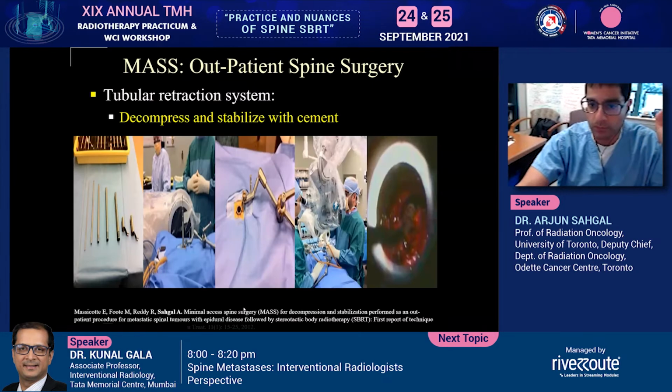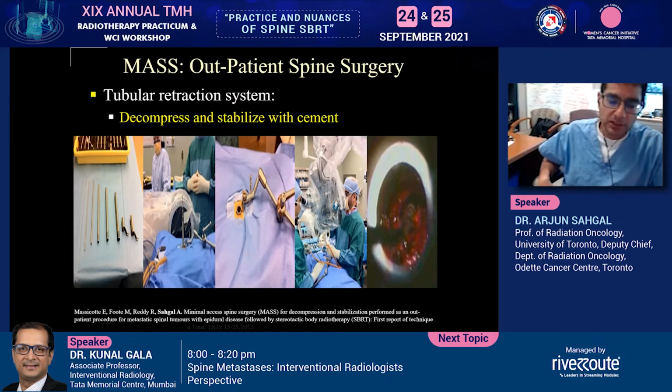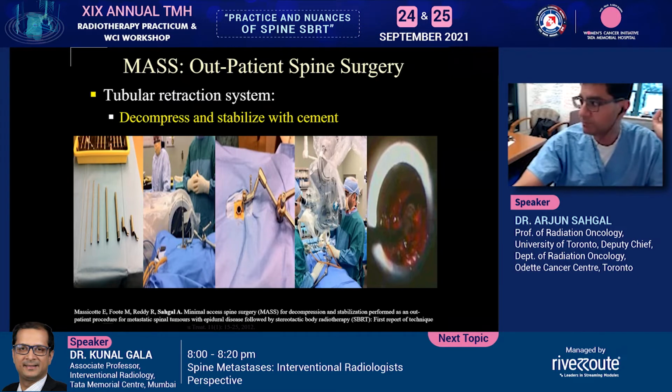accomplish that goal. Now, instead of these big open operations, we've been trying more minimally invasive techniques like day surgeries or tubular retraction surgeries, where you can really achieve that goal of decompression, put some cement in there. And some patients don't need instrumentation. But even with instrumentation, this can be done percutaneously and still do your tubular retraction decompression.